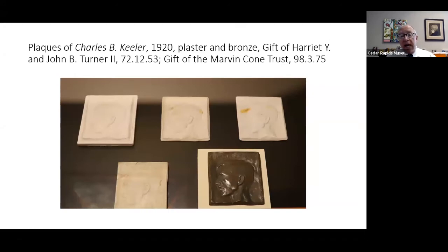From around this same time, we also have a series of plaster plaques and bronze plaques of Charles B. Keeler. This is very similar to the size and work that Grant Wood did of Marvin Cohn. Charles B. Keeler was a Cedar Rapids artist. He was born in Cedar Rapids, got his BA at Harvard in 1905, then went on to study at the Art Institute of Chicago, where he studied printmaking with Bertha Jaques. You may know Bertha Jaques.